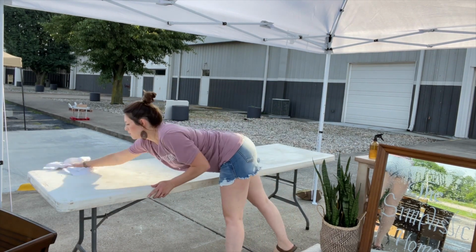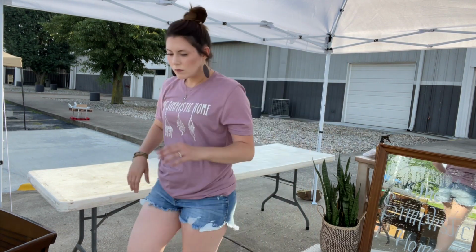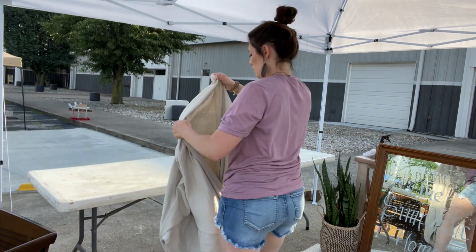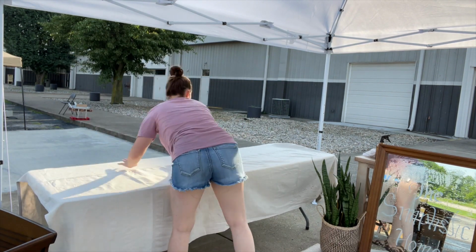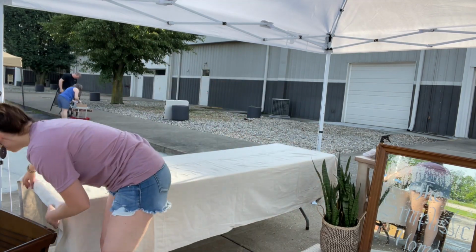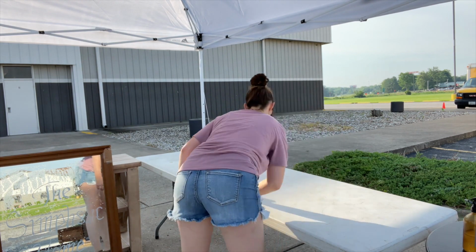Now on to the cleaning portion. Even though, like I said, this is a little bit of a different clean and decorate with me video, these are still all the things that I would be doing in my home as well. Before I decorate a space, I like to dust it off and make sure it's nice and fresh. Also on these tables here, because they are a little bit beat up, I wanted to cover them with these canvas cloths, kind of like a tablecloth, if you will. That's what I'm using it as.